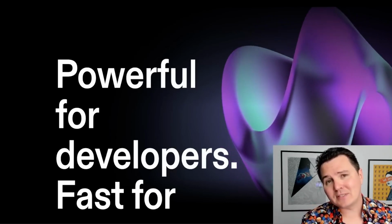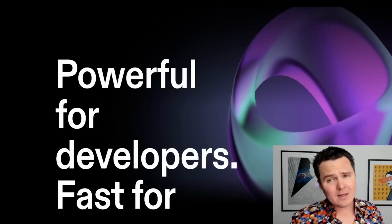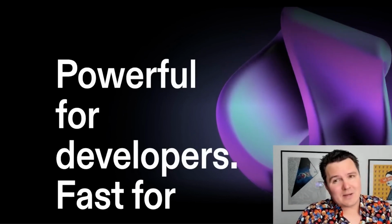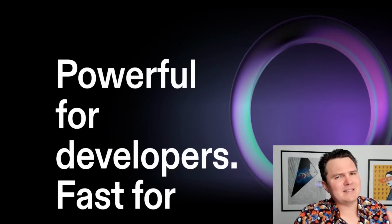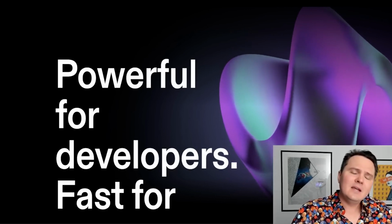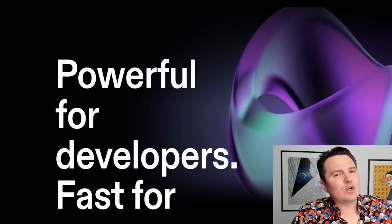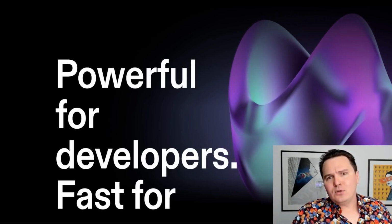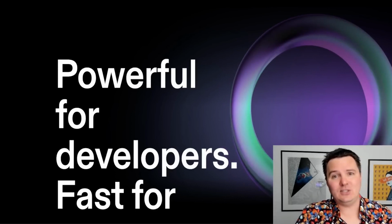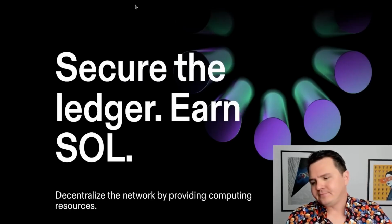1,000 transactions per second are possible on Solana. Now, if you compare that to Ethereum, Ethereum does around 15 transactions per second, Bitcoin's around 7. And look, there's lots of other blockchains out there that are doing some pretty great transactions per second, but at 50,000 transactions per second, Solana is definitely a top tier blockchain in terms of huge amounts of potential throughput for the blockchain.